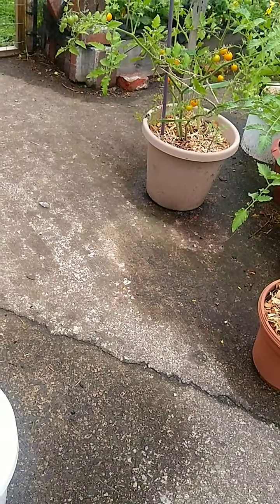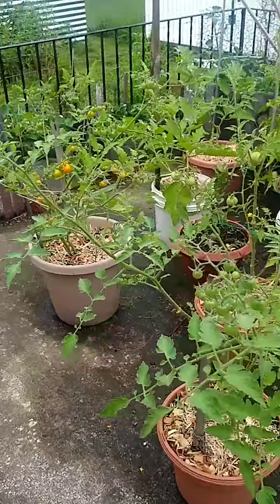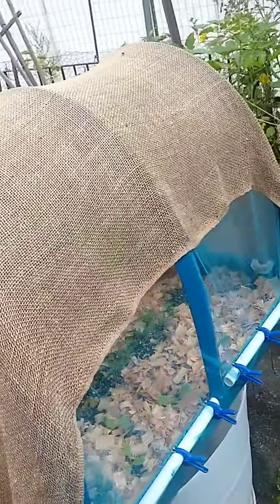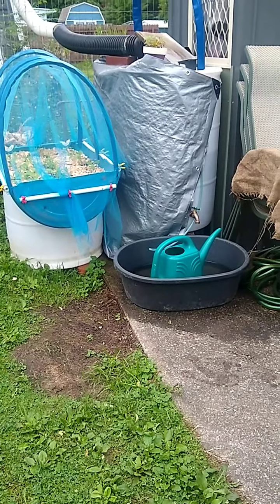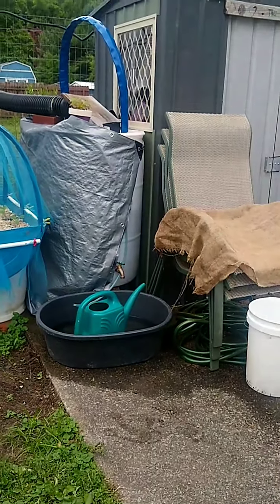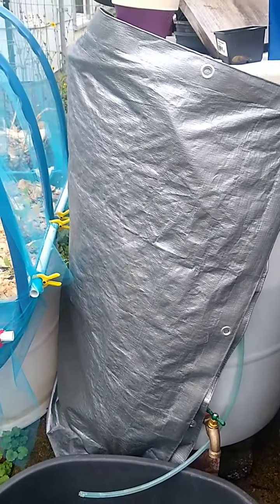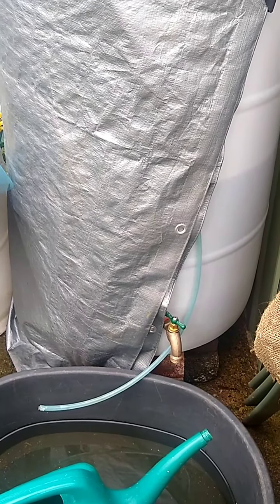I extended the hose too. I'm gonna do a video on that battery powered pressure washer gun that I'm talking about, and how I extended the hose for it. But that'll be my new watering system, so I may actually just get two blue barrels and not even put a nozzle on it. But I don't know.